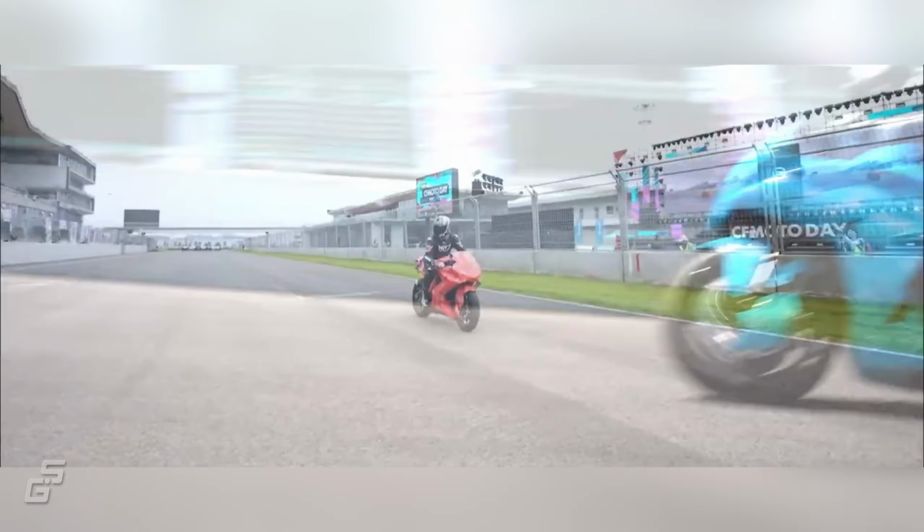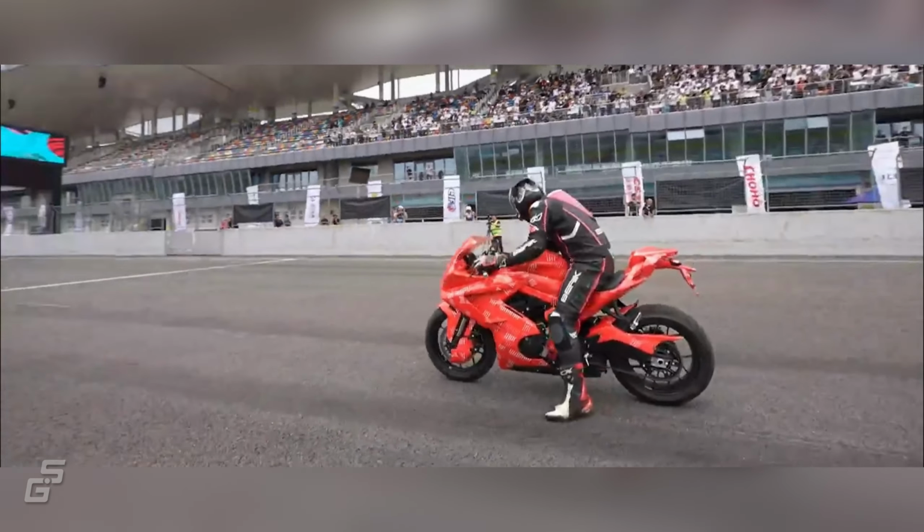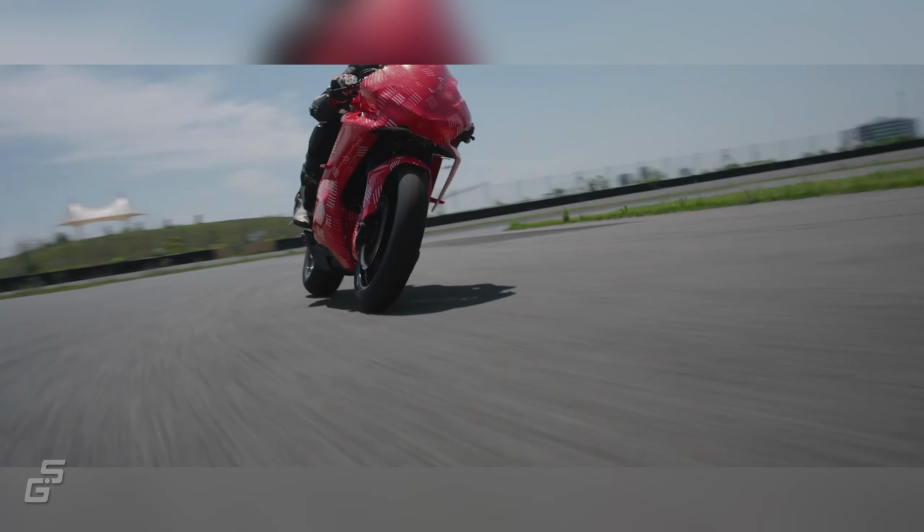Besides the 500SR Voom, CFMoto also unveiled the 675SRR, and a lot of people are saying it's the Daytona Triumph should have made. Check out this video to find out more.